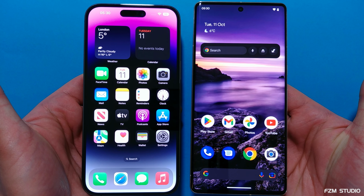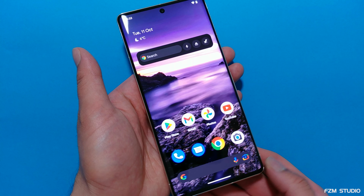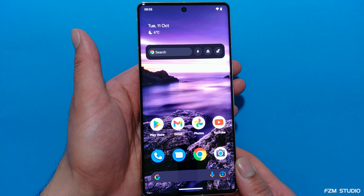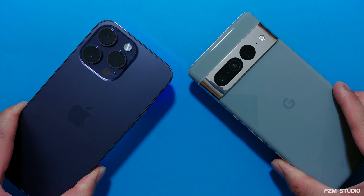Today's video is quite special. I have the brand new Google Pixel 7 Pro, and in today's video it's up against the iPhone 14 Pro Max in a speed test. Can Google's new flagship compete against the very best that Apple can offer? Let's find out. Just before we begin, a quick introduction on the Google Pixel 7 Pro.